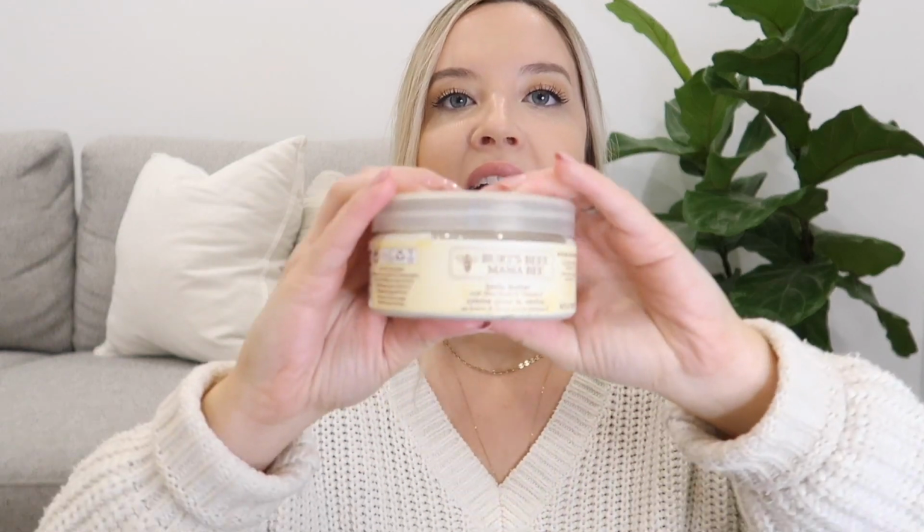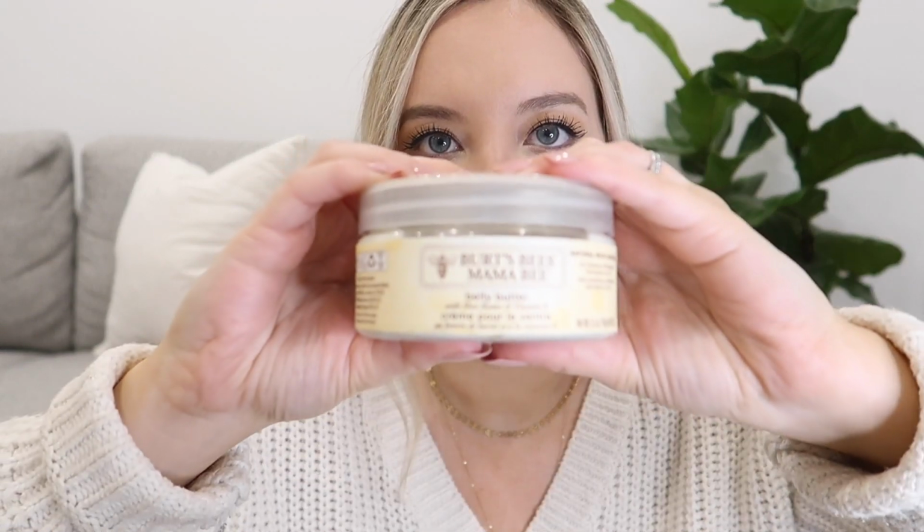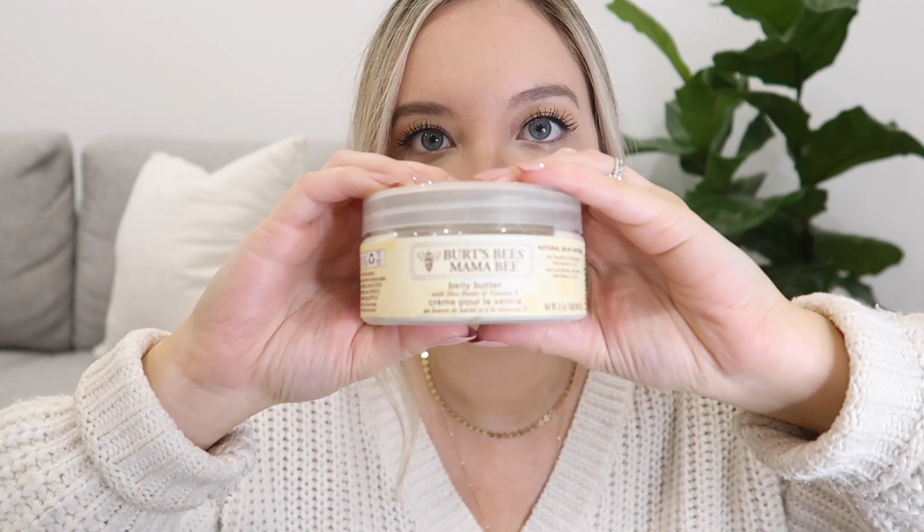One of the products that I will also recommend along this line of things is the Burt's Bees Mama Bee Belly Butter. So I just got this one recently and I did not use it in first trimester. I used it more so in second trimester, which is what I'm in now. But the really nice thing about this belly butter is that, again, there are no harmful ingredients in it, so you can feel good about putting it on your belly.